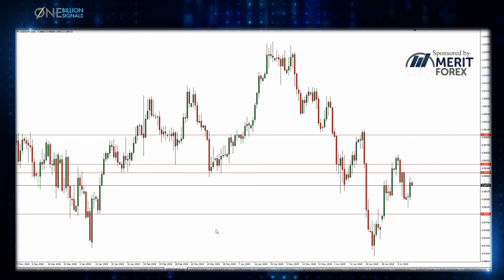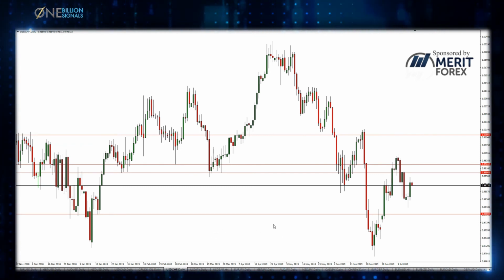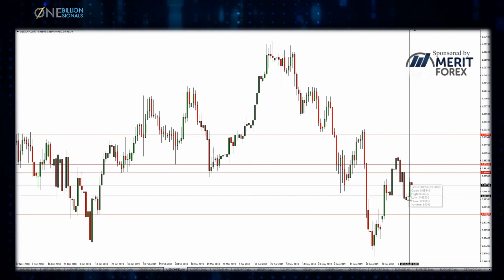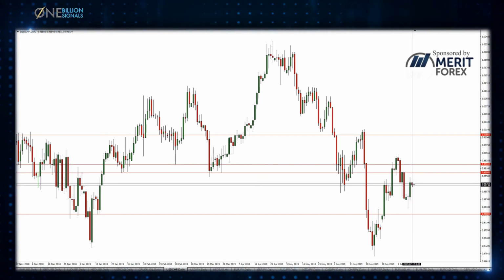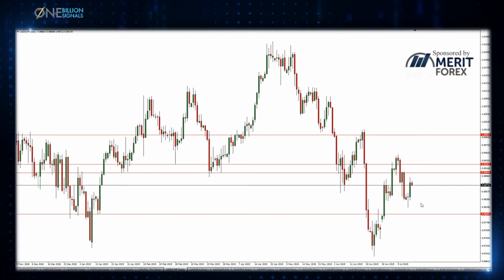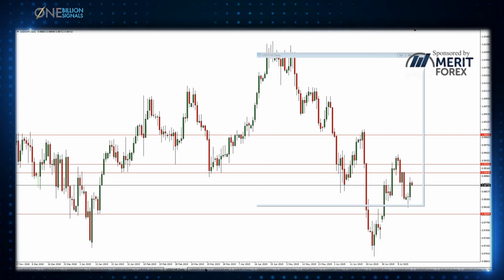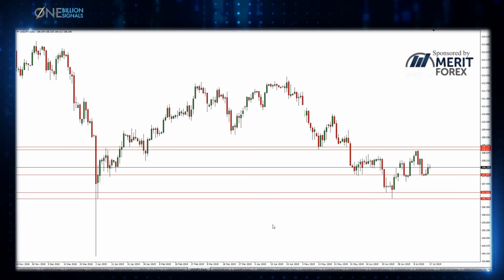USD Swiss franc, so I keep the same levels here also, 0.99 round number resistance level. It's still going nowhere, it's still retraced back to the upside, and right now it's trying to push lower. 0.98 as support level. For now I'm staying aside of the USD Swiss franc until I see testing of either the resistance or the support level, when we can discuss some potential trades.